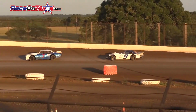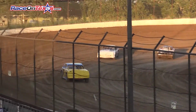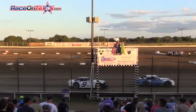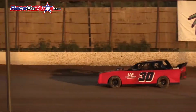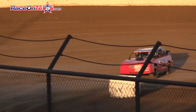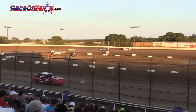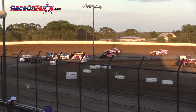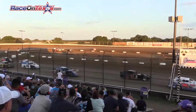White flag's out. 1 more to go for the 30 of Brian Meredith. Through turn 3, now into 4. Checkered flag is in the air. Your heat race number 2, NeSmith Street Stock winner, the 30 of Brian Meredith. That's a big heat, 9 cars. Green flag's out, we're underway.